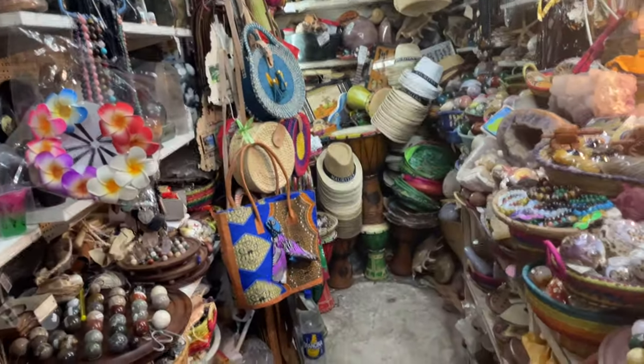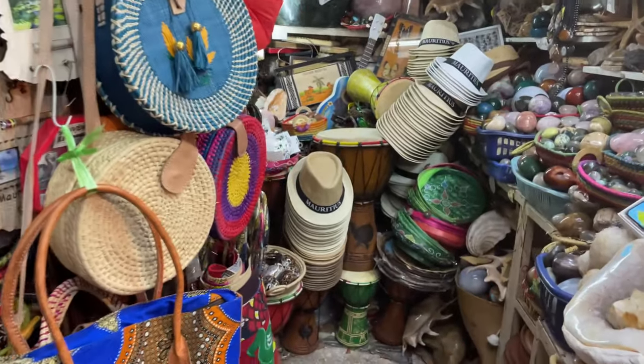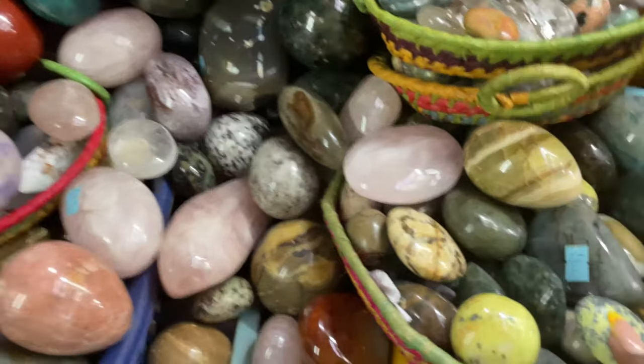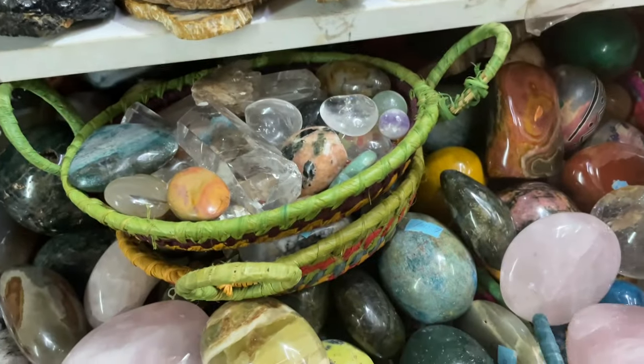Sure, I know they have a lot of things. What is this? Oh, okay. Dude, it's so hot. This is giving crystals, it's giving marble energy type situation. Oh, this is really nice. Look at this. This is stunning. Crystal. It's very beautiful. Quartz.